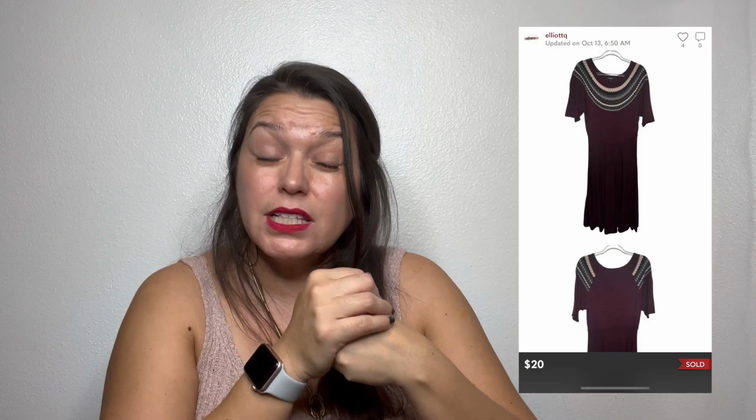The next item that sold was a more recent pickup as well. This was a Torrid Fair Isle, I think that's how you say it, like a sweater dress. Really nice, good quality material, well made. This one I had listed in mid-September, and I ended up selling this one in mid-October. So pretty quick flip for this one. I ended up selling this one for $20 on Poshmark. So happy about that sale too.